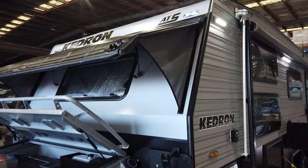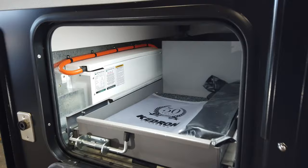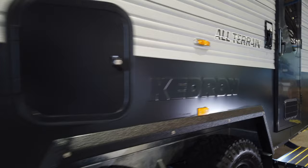Slide out, additional storage inside here with the barbecue provision when that comes out, and a 400 amp steel encased lithium power pack there as well. LED keyless drop tables, and then the KEDRON load rated alloys here. A nice KEDRON punch into that side composite. We will pop down underneath and have a quick look.